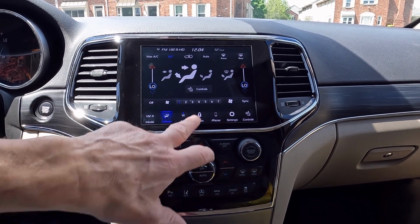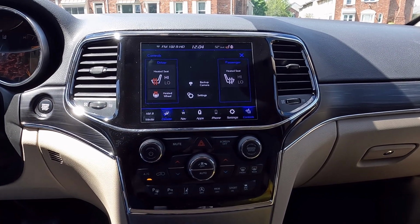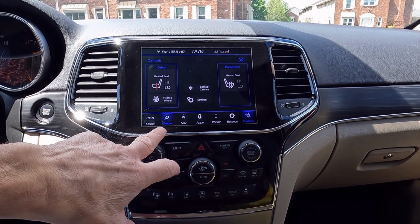If you're somebody who wants the heated seats, you can have heated seats. You can have a heated steering wheel, which is really nice if it's cold out. It's probably close to 60 degrees today, so we definitely don't need any of that. But it's there if we need it.